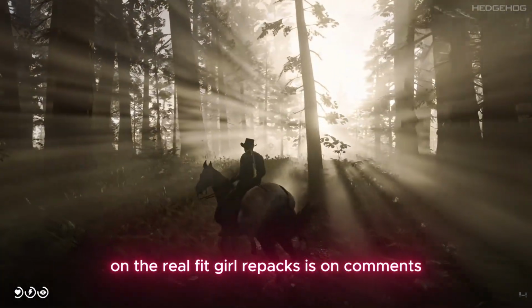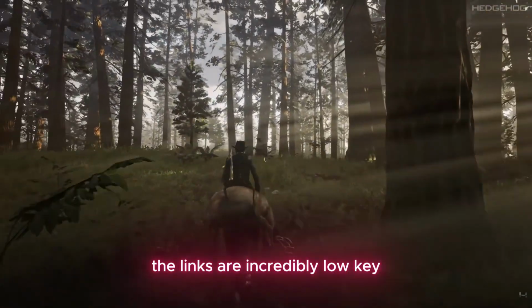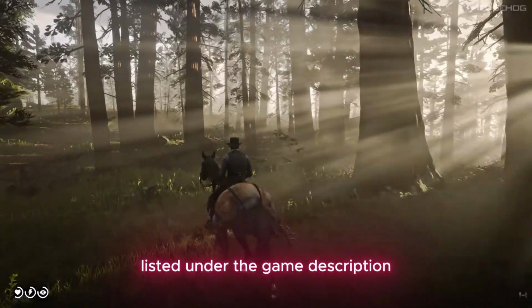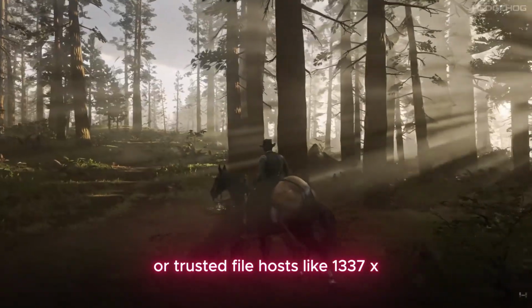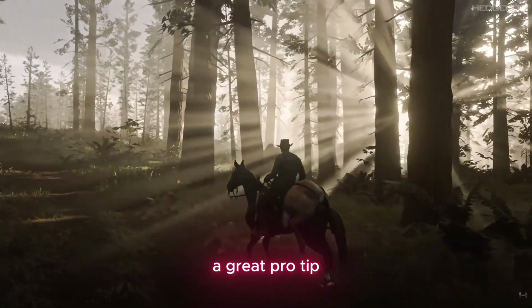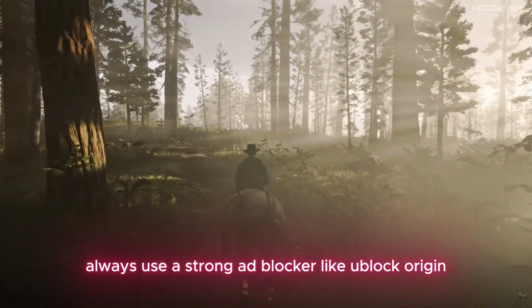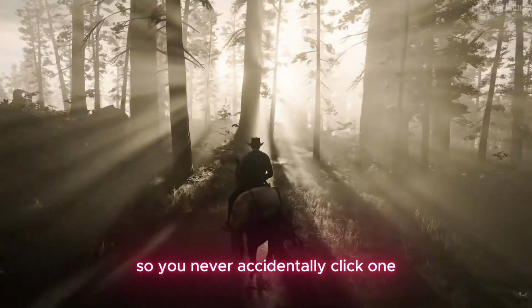On the real FitGirl repacks is on comments or ask Google AI to give it to you. The links are incredibly low-key. They are just plain text links listed under the game description. Look for words like magnet, torrents, or trusted file hosts like 1337x. A great pro tip: always use a strong ad blocker like uBlock Origin. It completely hides these fake buttons so you never accidentally click one.